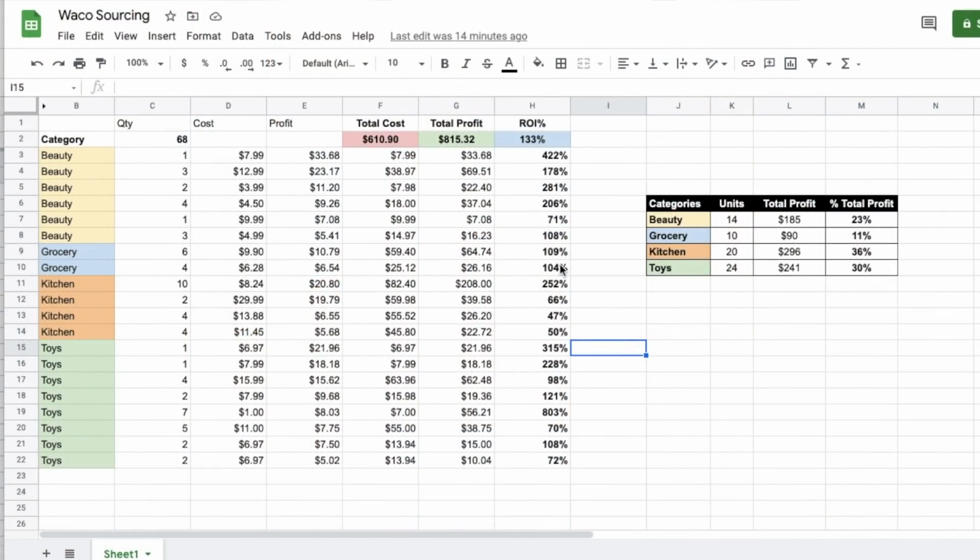Okay, so let me recap what the shipment entailed and what the total profit looked like. So altogether, I sent in 20 different products for 68 total items. So it was a small shipment, but it was a mighty profit because total it was profiting $815. So you can see here, my beauty items were 14 units, total 185. 23% of my total shipment profit was from beauty. Grocery, I had 10 items I sent in, $90 in profit, 11% of my shipment.